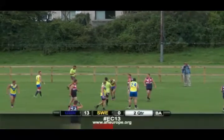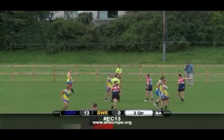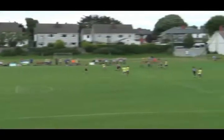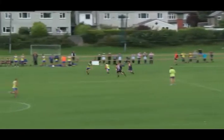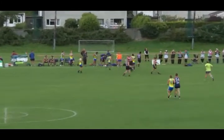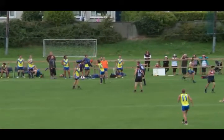That's lovely play. This ball's going to go Sweden's way. He's played it on. The advantage has been played. Here's a chance for Sweden now. Turned around. Handballed on. Will it get a handball again? That was number 19 again, Joel Sprang. He's certainly come back into the match in this quarter.